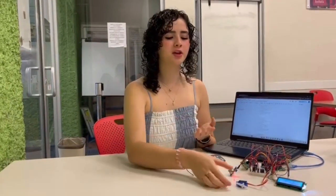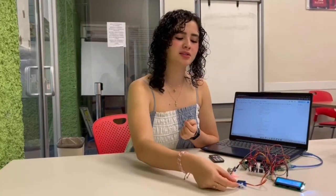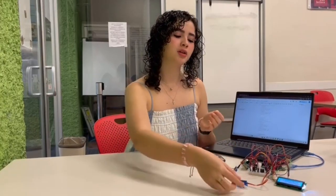On the other hand, for the component of the servo motor, this one will represent the opening and closing of things like doors. For example, when the servo motor is at 180 degrees, it will send to the LCD that it will come home, which means that it will be open. And when the servo motor is at 0, the LCD will say closed door, because now it is closed and unlocked.